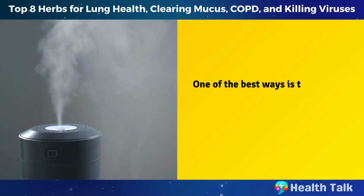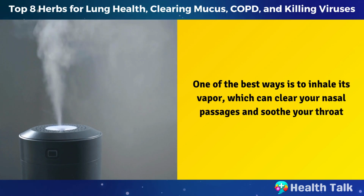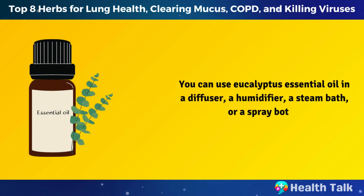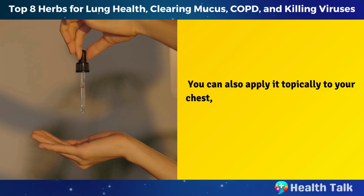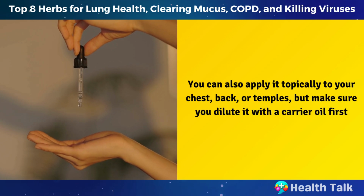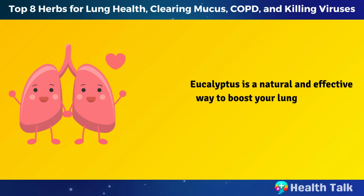So, how can you use eucalyptus for lung health? One of the best ways is to inhale its vapor, which can clear your nasal passages and soothe your throat. You can use eucalyptus essential oil in a diffuser, a humidifier, a steam bath, or a spray bottle. You can also apply it topically to your chest, back, or temples, but make sure you dilute it with a carrier oil first. Eucalyptus is a natural and effective way to boost your lung health and breathe easier.